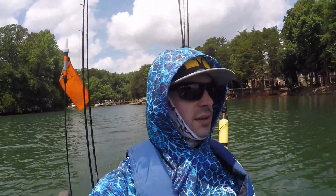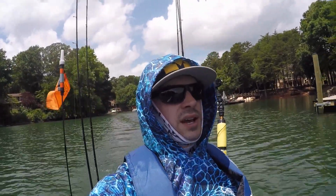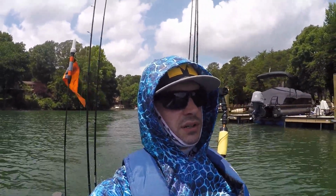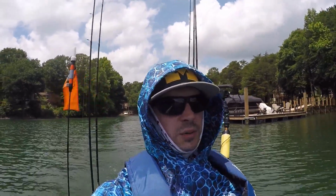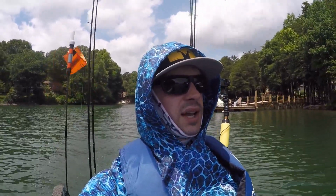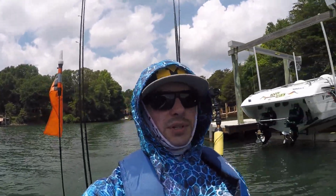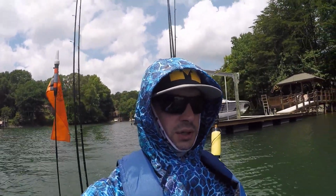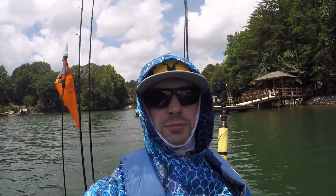I'm not really gonna fish my way back too much. There are a couple spots that I wanna hit on my way back to where I started, and then I'm gonna probably end my day there, or in that area anyway. So we'll see what happens, and hopefully I can get another bite or two and put a couple more fish in the boat, and we'll go from there.